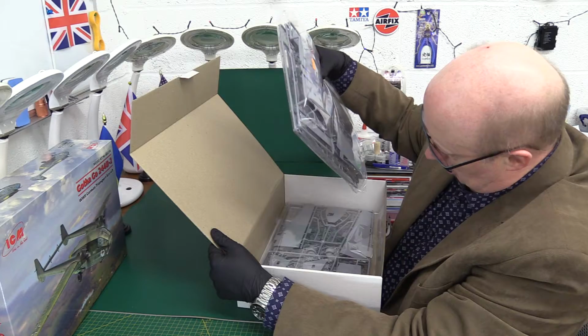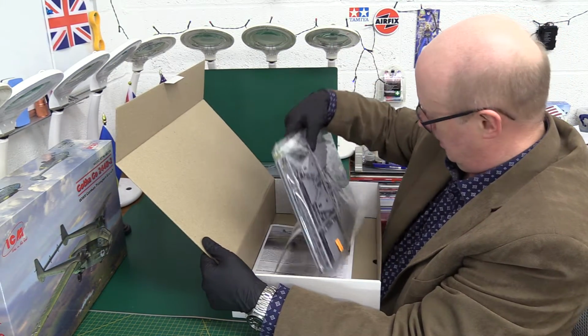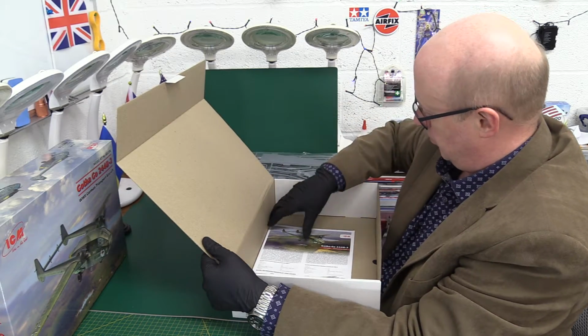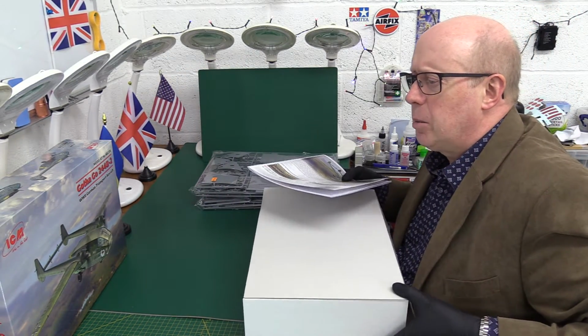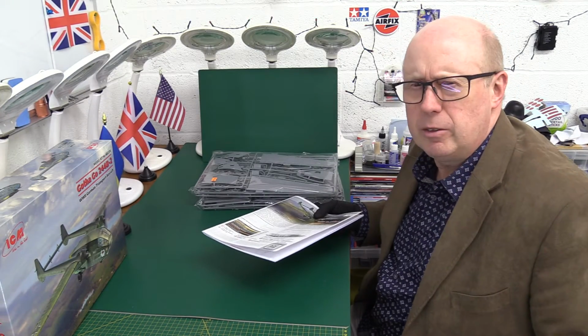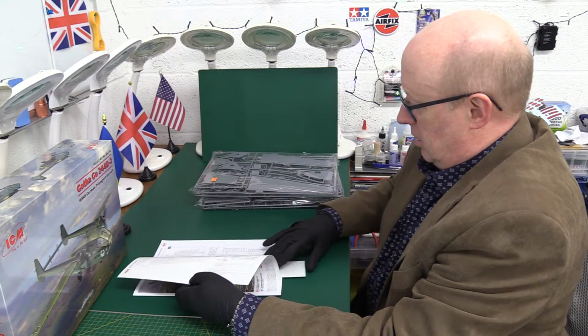Wow, wow. So there's two big bags of sprues. This is big. It's a big beast. Gosh. I'm just trying to think if I know what the retail price of the kit is. I think it's about £45 to £49 or thereabouts. It's in that sort of zone.